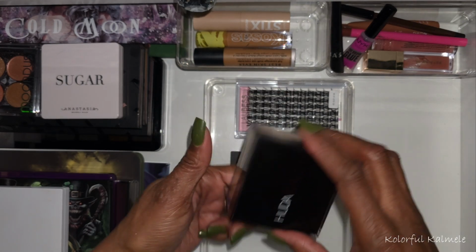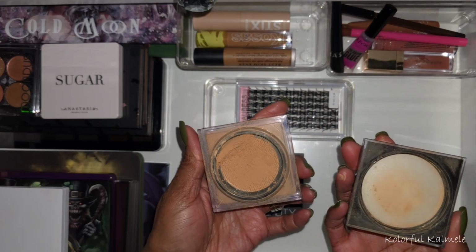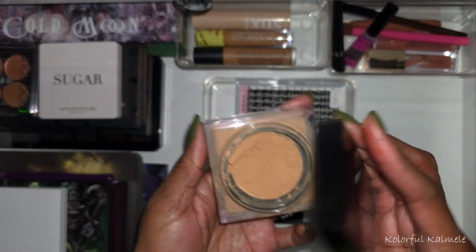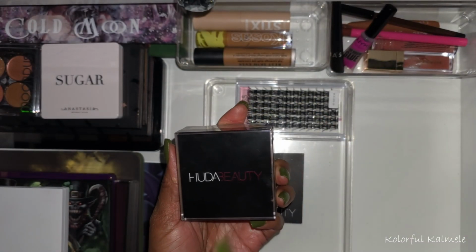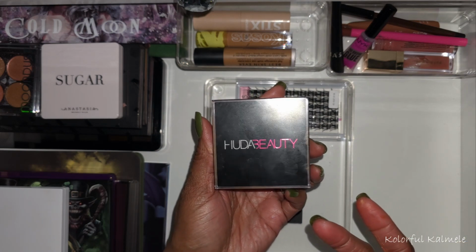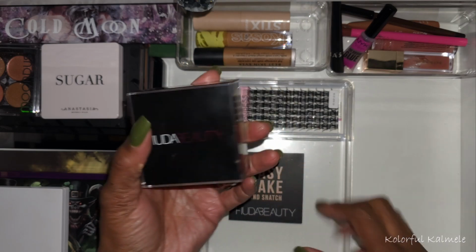So this is the loose setting powder from Huda Beauty. Hopefully I don't make a mess, but you can see that there. Absolutely gorgeous shade. I love, love, love this powder. I typically use it for under my eyes because I like to use a brown pressed powder for my face, but I can easily use this all over my face and it looks amazing.